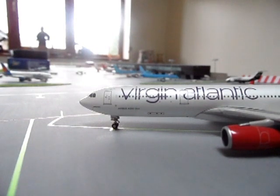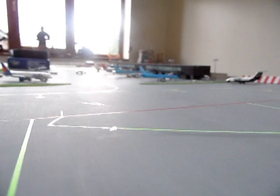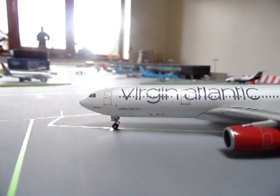Starting with the nose, it's got a name. Just at the cockpit, you've got the wipers, the usual detail. On the front, as you can see, just here it says Beauty Queen. That's actually quite a nice name. I do quite like airlines that name their fleet.